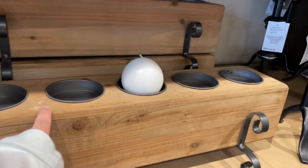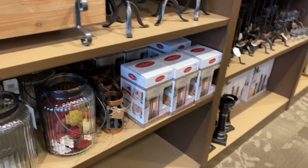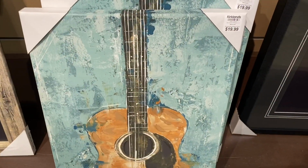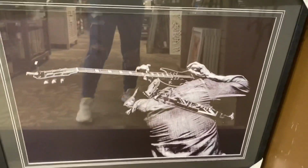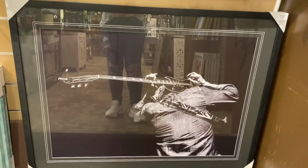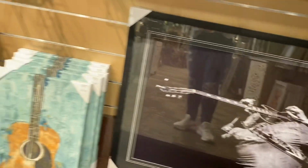This is really pretty. This is so pretty. I love this. And then I looked over here and oh my gosh, I literally love this so much. That is so cool. It's only $100. I feel like you should charge like $500 for that. It's amazing.